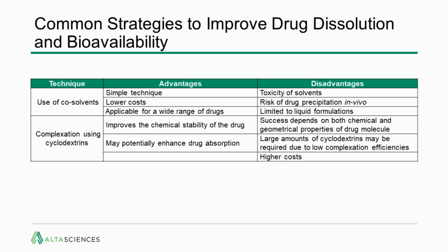Another approach is complexation using cyclodextrin, as cyclodextrin is used to improve chemical stability of the drug via inclusion complex with the API, and thus may potentially enhance the drug absorption. However, success depends largely on being able to match both chemical and geometrical structures or properties of the drug molecule with the available cyclodextrin.